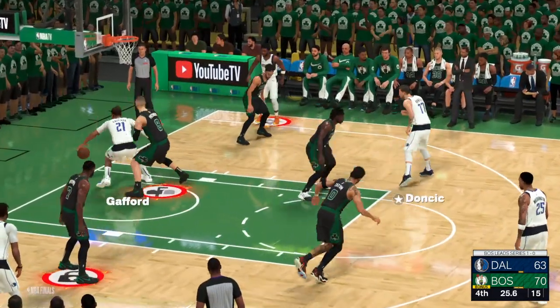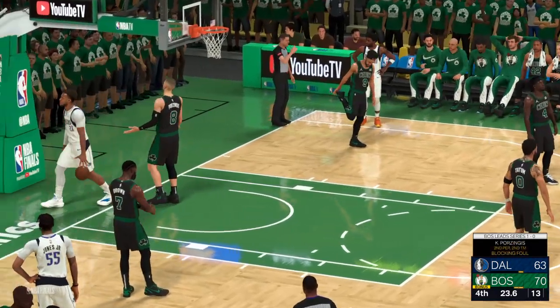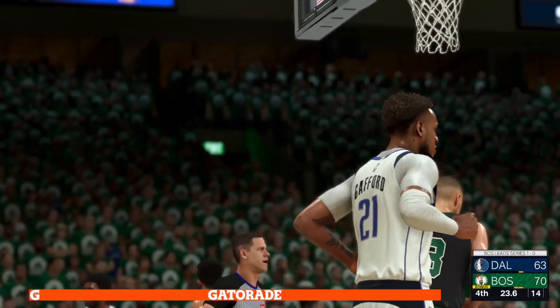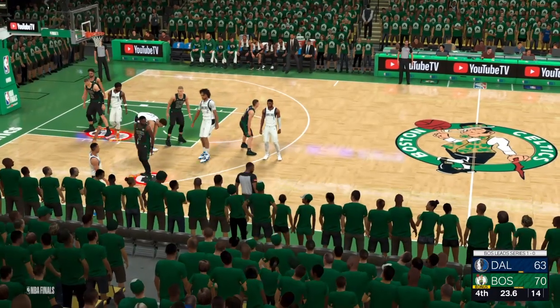Doncic passes to Gafford. And the foul called on Kristaps Porzingis. That'll be a second foul of the game. Yeah, he tried to gain position, but couldn't quite get there.